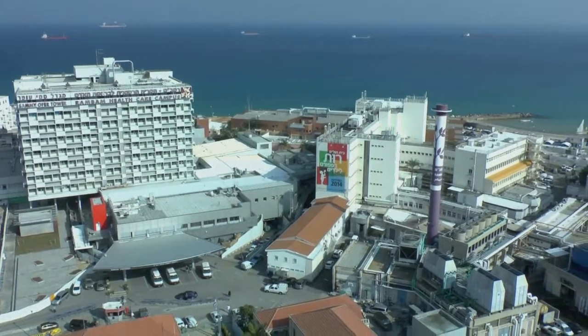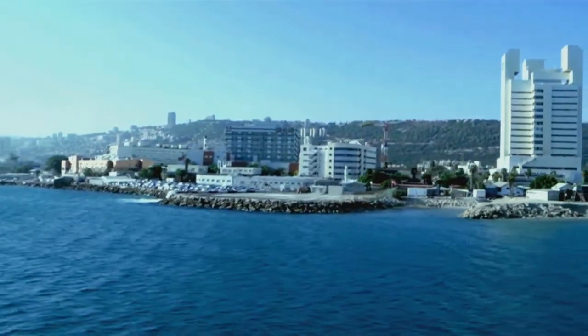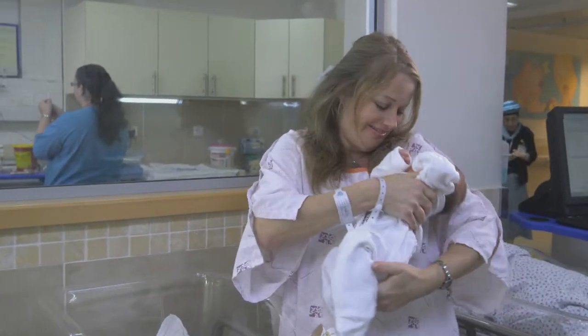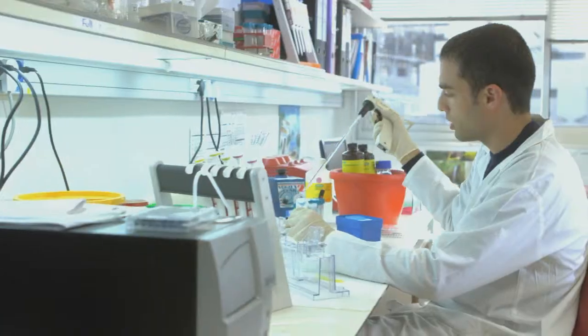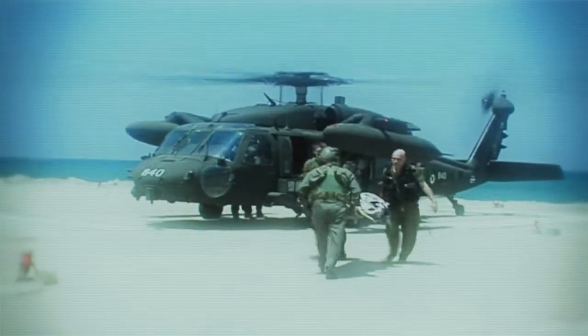Rambam Healthcare Campus is the largest hospital in northern Israel. Rambam has 36 internal wards with about 900 beds. Rambam is a university hospital and, together with the medical faculty of the Technion, provides a dynamic clinical environment for diagnosis, treatment, and medical research. Rambam is well known in Israel and worldwide as one of the leading hospitals in the field of managing emergencies and trauma.